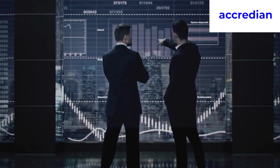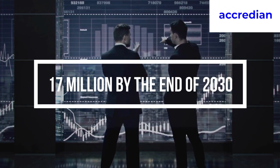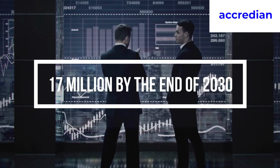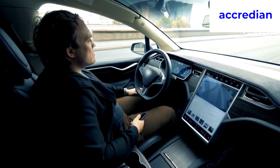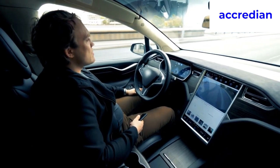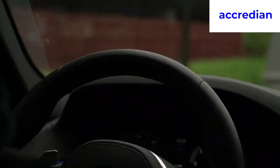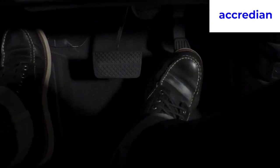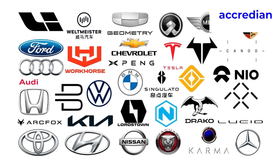According to NDTV, the demand for electric vehicles is expected to grow and reach 17 million by the end of 2030. In April 2019, Tesla introduced autopilot system as standard features in all its vehicles. The company's ADAS enables automatic steering, acceleration, braking, lane changing, and parking. Other international companies are trying to take a pie in the autopilot car market.